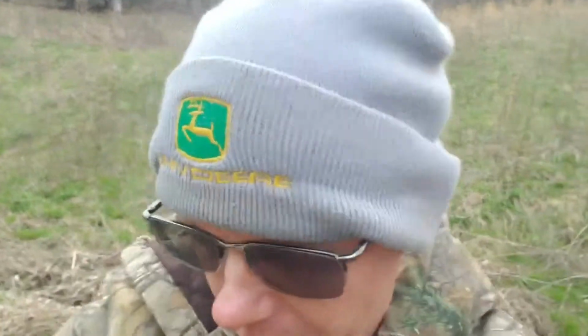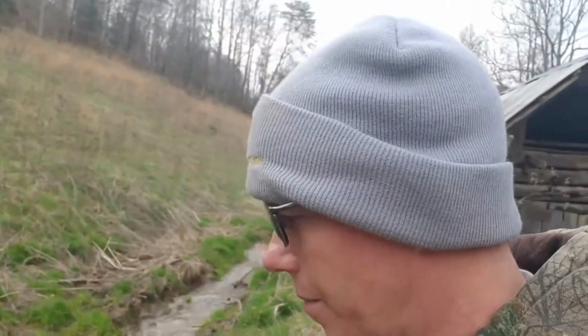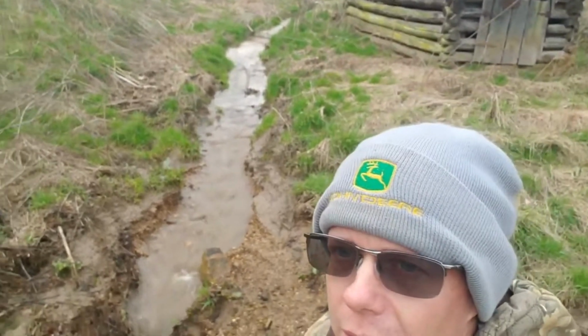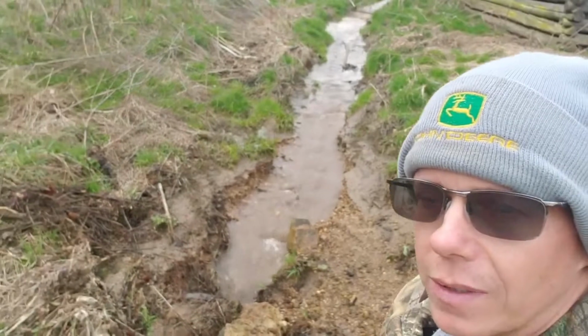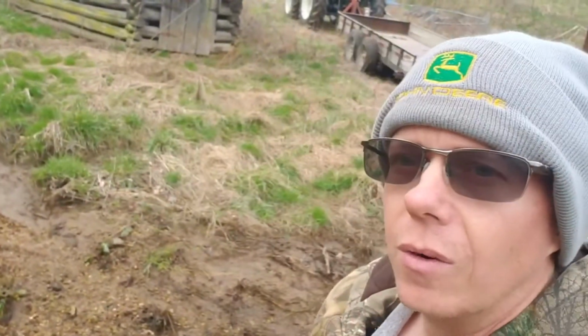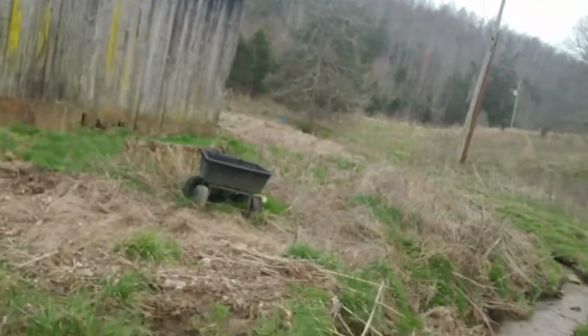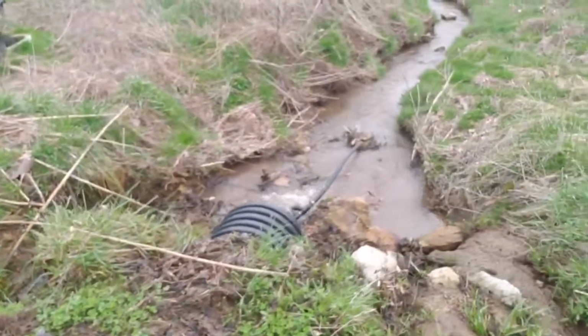Alright guys, we made it over here. We had a little bit of a problem. We've had major flooding. I've not been over to check anything, but coming down to the bottoms in the barn, there's a creek that runs, and we put in a new culvert some years ago, and when we got down here, the creek was running across the road and down over on this other side.